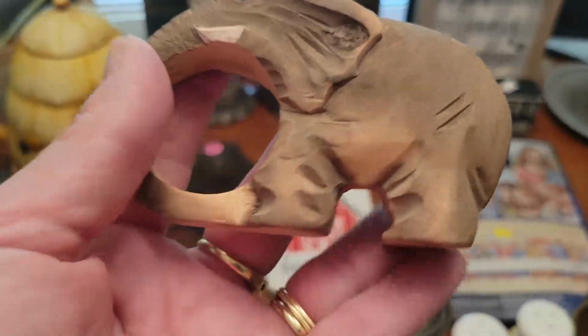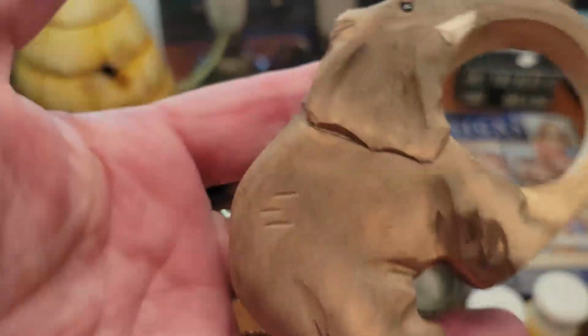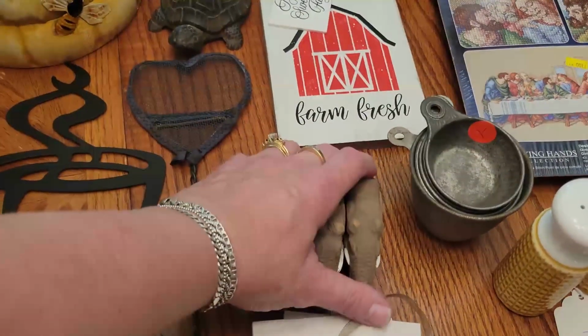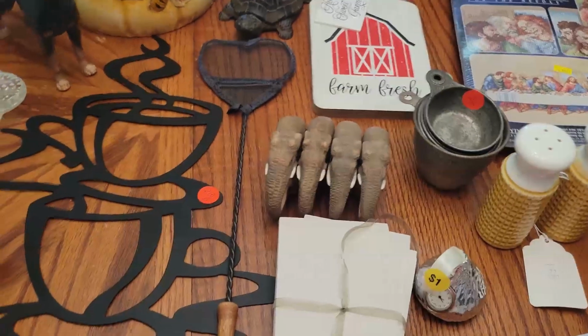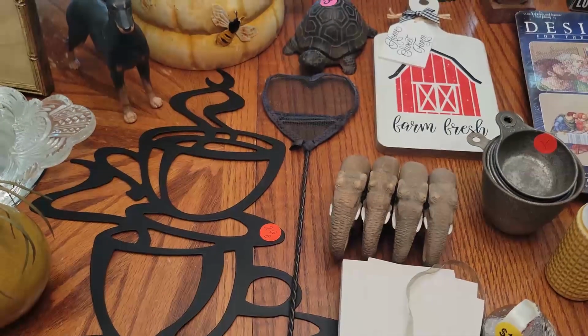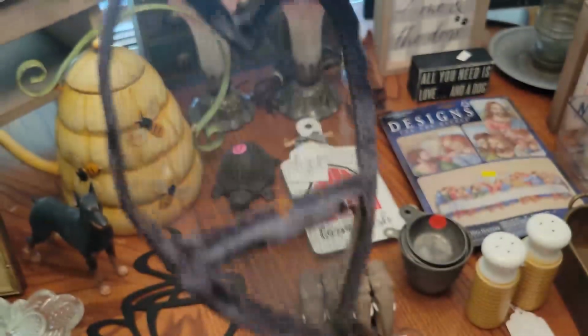They are wooden carved elephant napkin rings. Look at that. So there's only four of them, but they're so cute. I think somebody will adore those. So of course, again, I will look those up online, but they may just go in my booth. I'll put them on my African shelf. They'll do just fine.